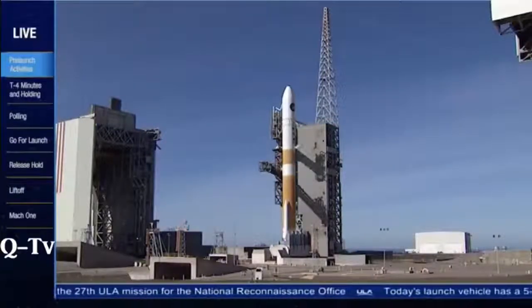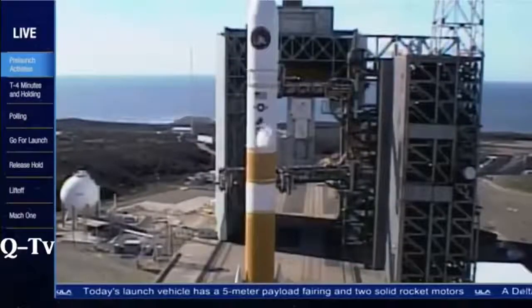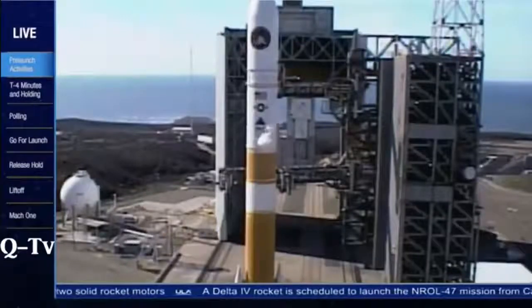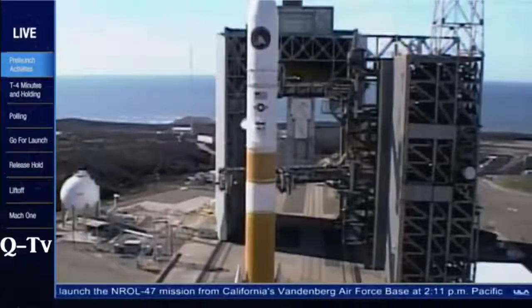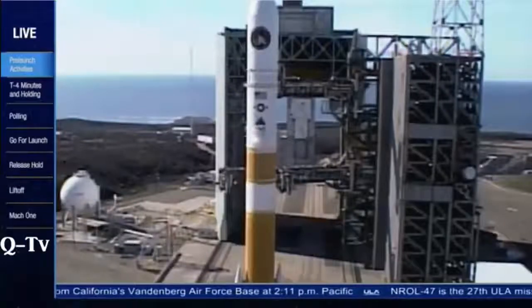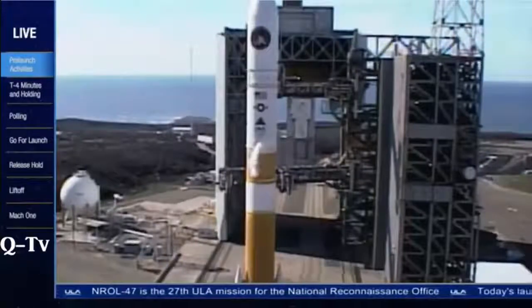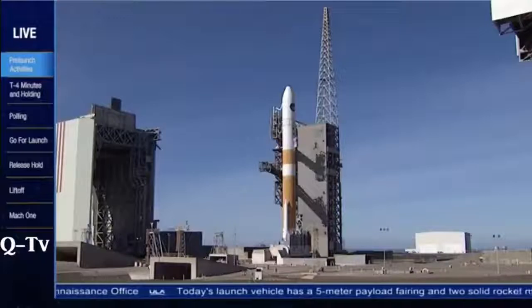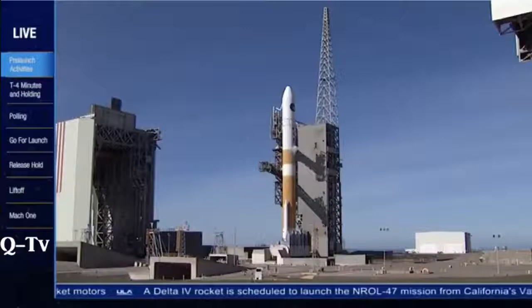This is Delta Mission Control. The launch team is working towards a T0 of 2:11 p.m. Pacific Time. LC, FTS. Go. Per step 680, FTS open loop checks are complete. Roger. And for all personnel on that one, this is LC. We are complete through Operation 50, Step 760. Working per the clock and tracking no issues at this time.